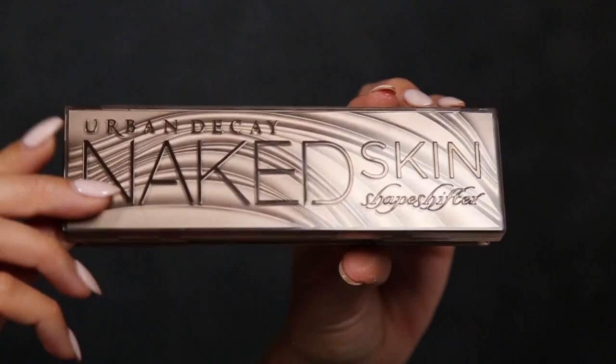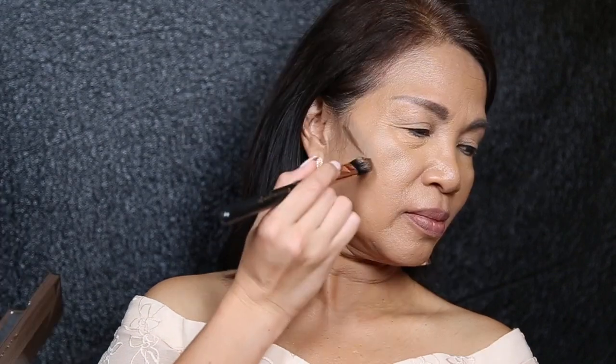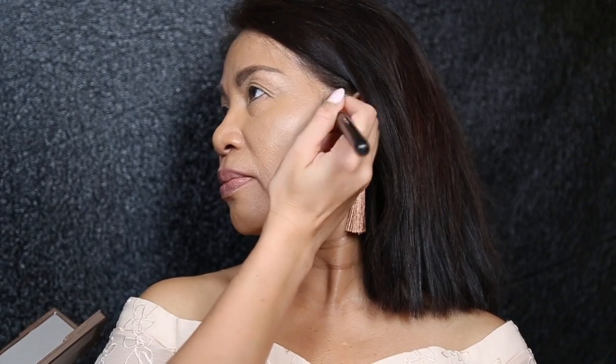The contour that I used wasn't dark enough for my mum's skin, so I'm just going in with a darker one. This is the Urban Decay Naked Skin Shapeshifter palette. So, as you can see, it's darker. And these are just going to give you higher cheekbones, even though you already have high cheekbones.